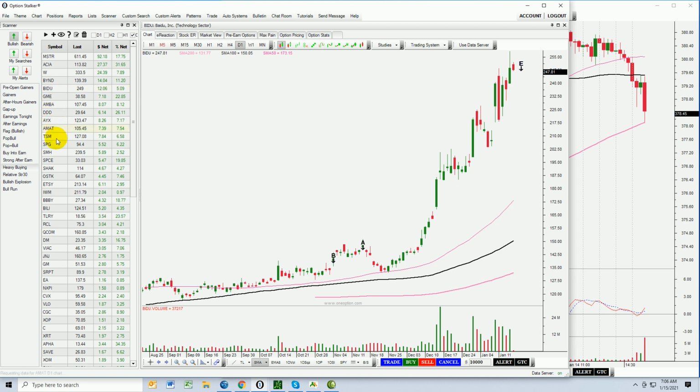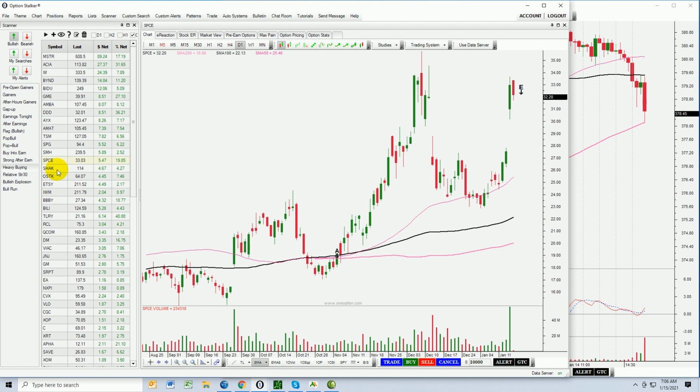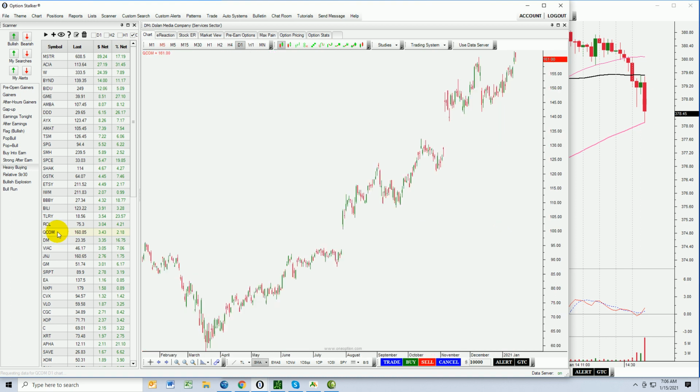I don't want anything that's gone too parabolic here. SPCE's had some nice news. That's a beautiful breakout, but the train has left the station there. Qualcomm was one that I was looking at. Qualcomm actually looks really good.